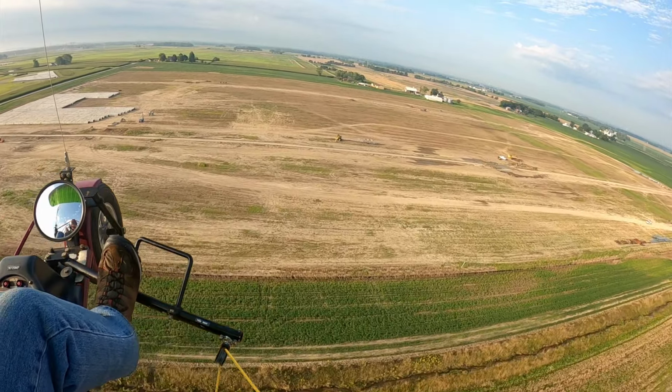There's a blue heron in it though, that's kind of cool. Beautiful water.